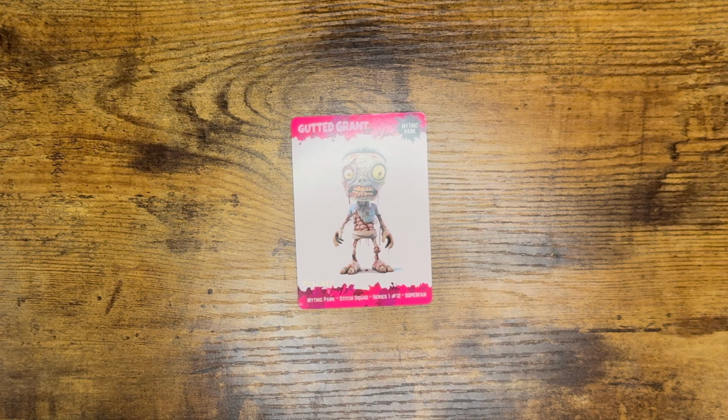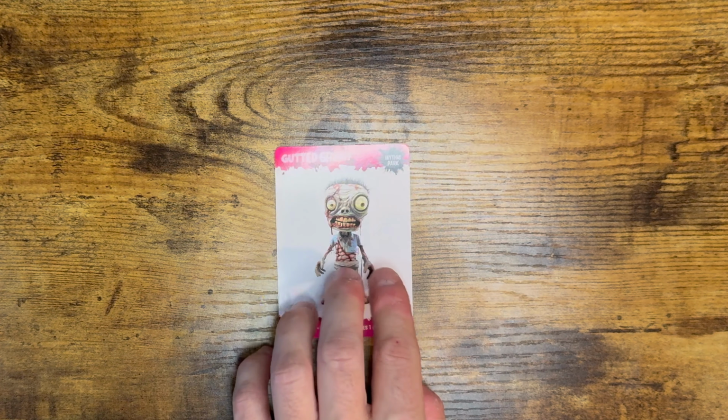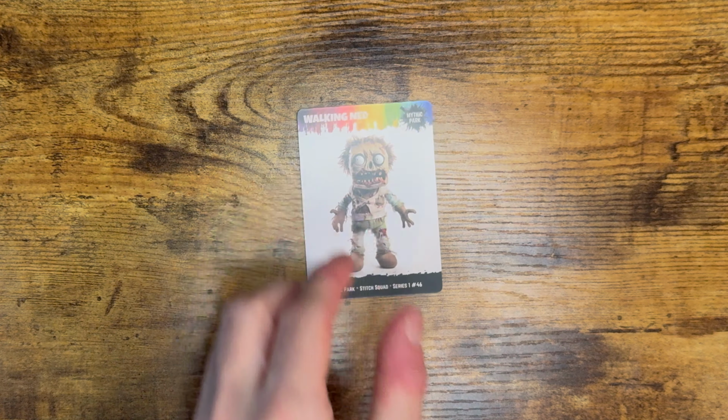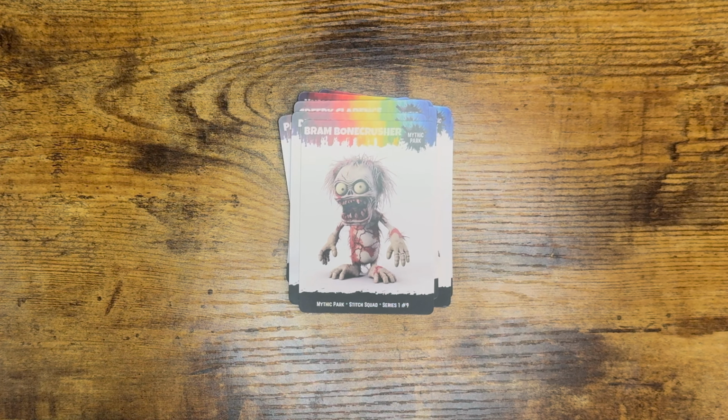Wow, guys, we're on a freaking roll right now. We have a Gutted Grant and a Super Fan. Gutted Grant, 1 of 7 of Gutted Grant and a Super Fan. Let's check out the back. It's just a plain back. So that's number 5 of the uncommon cards. We're doing well so far in this box. Then we have a Walking Ned, a Boring Abe, Stiff Stan, another Hungry Horace, Paranormal Paul, Pale Patrick, Creepy Clarence, Decomposed Dylan, Bram Bone Crusher, that's a new one, cool card, and a Dead Zed.